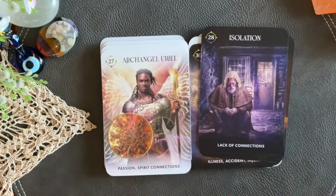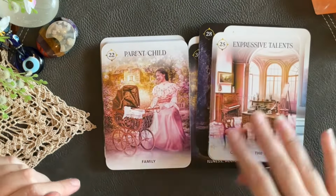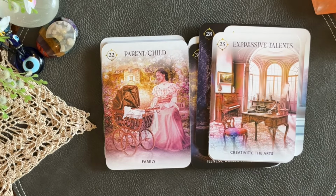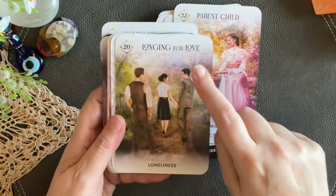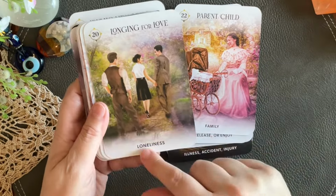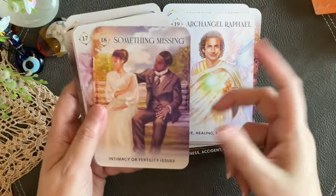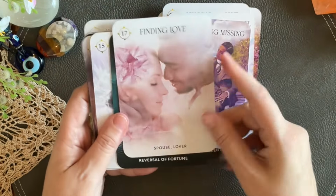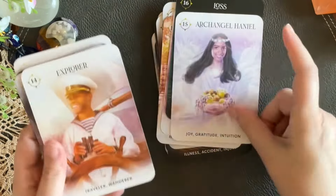So again, I haven't read the guidebook. I don't know the full setup of this deck or anything along those lines. I just wanted to make sure I had it since I had been doing all that past life work, and to see if I could integrate it into that work in some way. But I do like some of the keywords on here: loneliness, longing for love, something missing, intimacy or fertility issues. I like that. Finding love, spouse, lover, loss, reversal of fortune. So I do like the keywords that are on this deck.